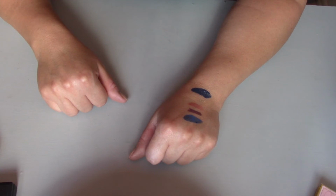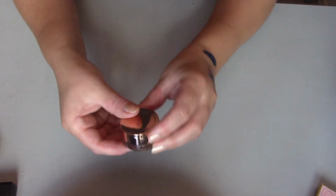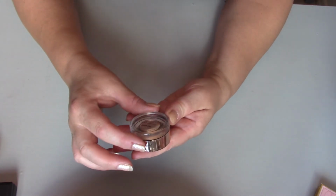And then we have for the Potentials, an item you haven't tried yet but has potential. And I picked the Tarte Chrome Paint because I bought it and I never used it. And this is in Top Yacht.